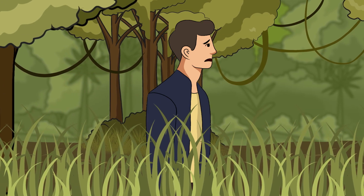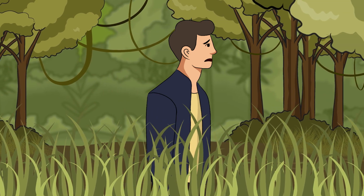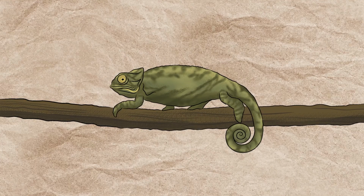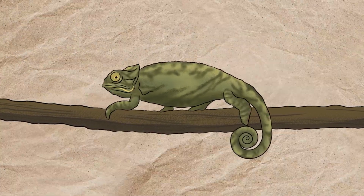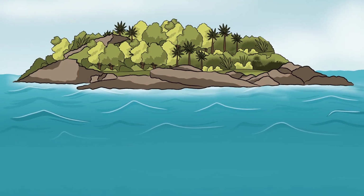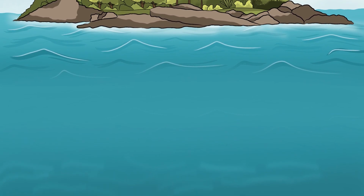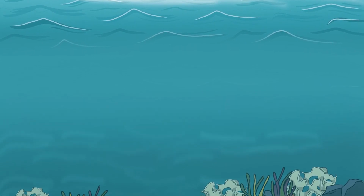In the wild, danger lurks everywhere. Silent predators, watchful eyes, and sudden attacks. But some creatures have a remarkable defense: the ability to disappear. From towering rainforests to the depths of the ocean, countless animals have mastered the art of vanishing into their surroundings.